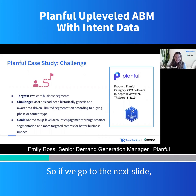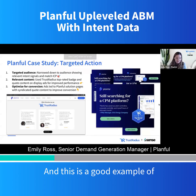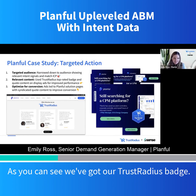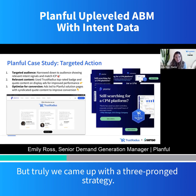So if we go to the next slide, I can show you a preview of what we put together. This is a good example of one of the middle of funnel ads that we crafted. As you can see, we've got our TrustRadius badge. We have social proof, so that's a real quote from a review on our profile. But truly, we came up with a three-pronged strategy.